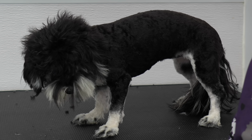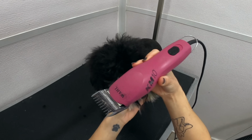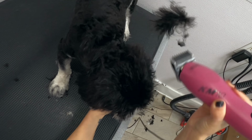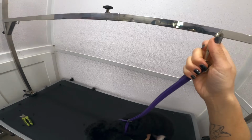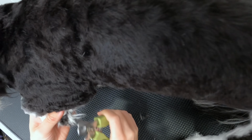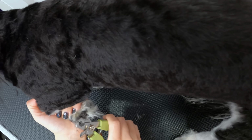Okay, time to do your head. Okay, I'm gonna put you in this while we do your nails, just in case you try to run away. Good girl. You are a great, easy dog.